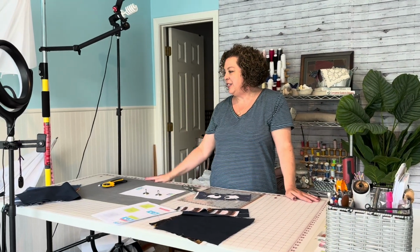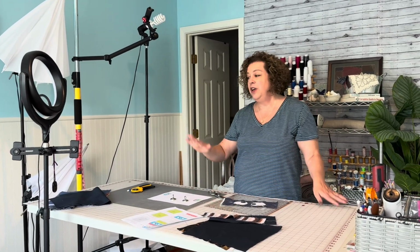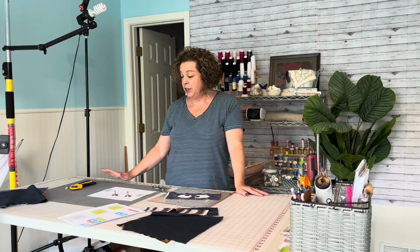Everything else that you see here is equipment that I use when I'm filming my videos for you. So I have to be able to work my room around that equipment as well, but it ends up working out pretty nicely. So far, I am really enjoying my sewing room.